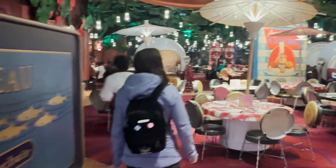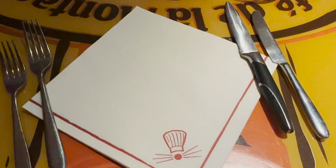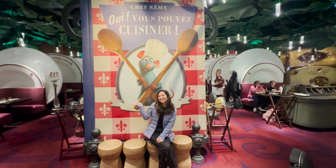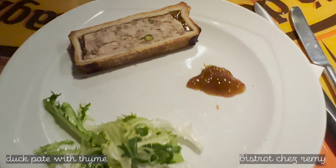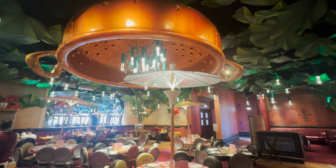I made a reservation 2 months in advance to eat at Bistro Chez Remy. Similar to the ride, you're shrunk to the size of a rat, and all of the decorations are oversized. It's a great immersive experience. I ordered the 3-course meal with the duck pâté, steak with ratatouille, and chocolate mousse.